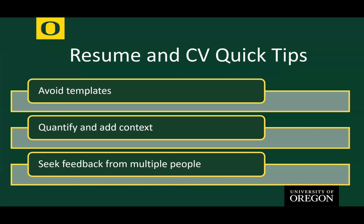Third, take some time to get a variety of feedback on your documents. When thinking about who to ask for feedback, I personally like to ask a friend or someone who's in a similar place in their education or career, someone who's familiar with the type of opportunity or field that I'm applying in, and someone who's unfamiliar with the type of field or opportunity I'm applying for. I do this because I never know who will be on the hiring committee, and I want anyone who reads my resume or CV to understand the experiences that I've had.